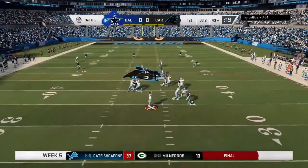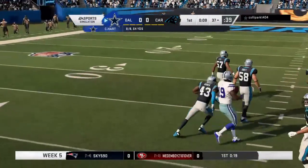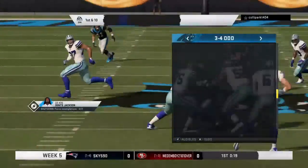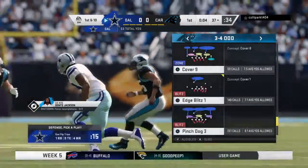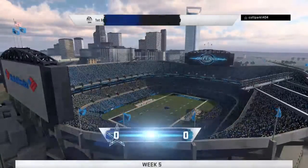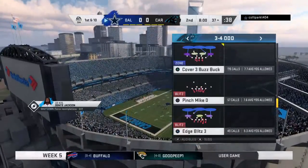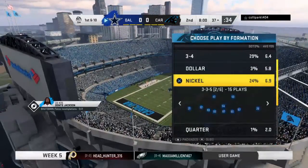From the gun on third down. Hart. Cooper's got it. It's a gain of 20 and picking up the first. And the Cowboy first down. So from Panther territory now, it's 1st and 10 at the 37-yard line. No score after one on EA Sports.